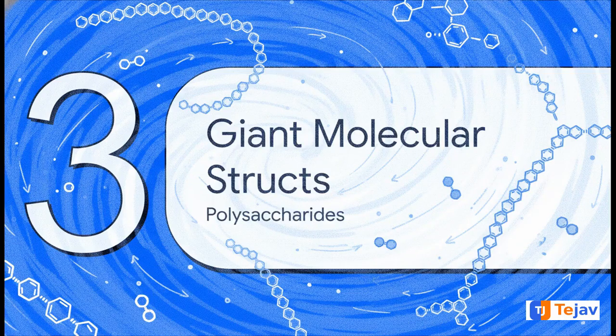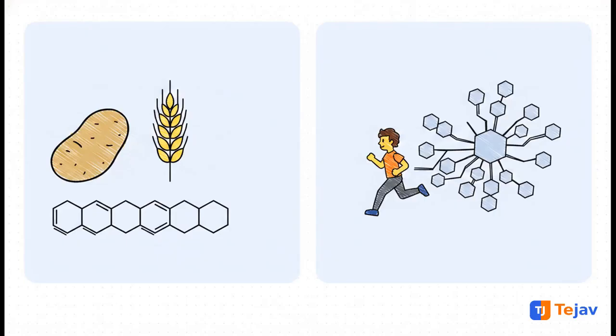Let's zoom out a bit for section 3, giant molecular structures. We've gone from single blocks to pairs. Now let's talk about polysaccharides. These are massive, giant molecules containing hundreds, sometimes thousands of linked monosaccharide units. Because they're so huge, they take on some of the most heavy-duty biological functions on Earth.